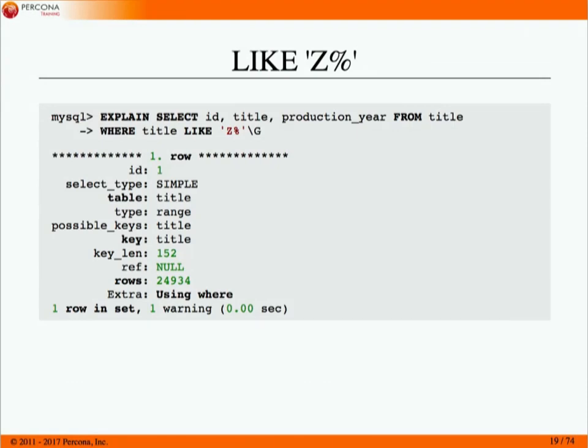What about this one? The next two slides are a very common case that we get as well. This says select star from title where title is like Z%. It's a range scan. It doesn't start with a percent, so we at least need to know whether we're going left or right from the root node. And we're looking at about 25,000 rows.